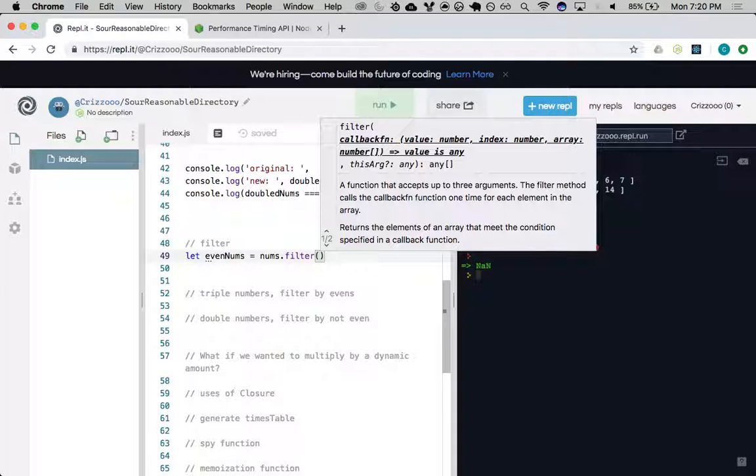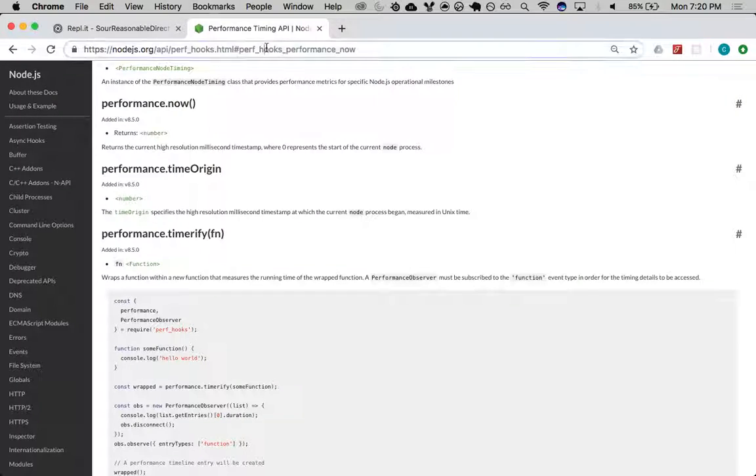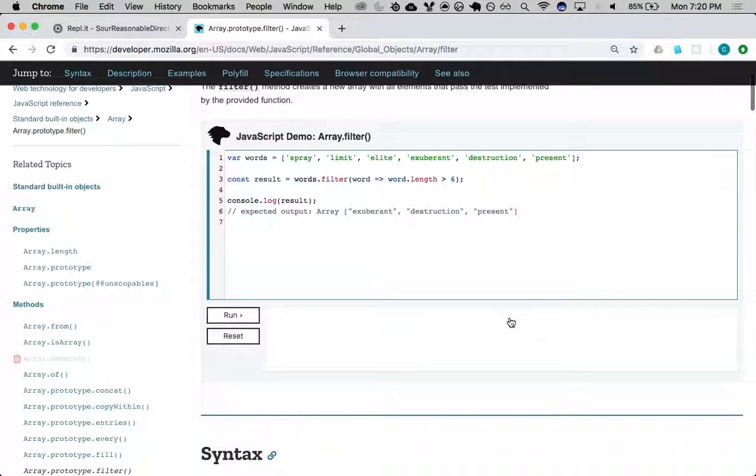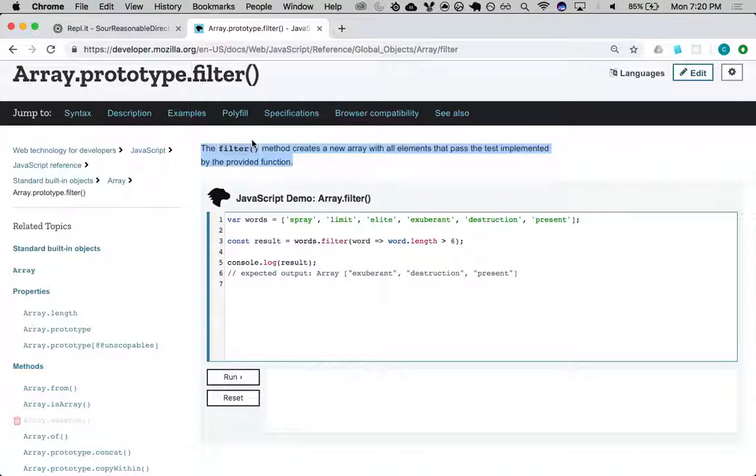So what filter does is, in this case, we give it a function, and this doesn't really specify it, so let's go to the docs. So with filter, we give it a function that's known as a test function. And what they mean by that is the function we give it should return true or false. And it's going to give us back an array of all the elements for which our test function returned true.